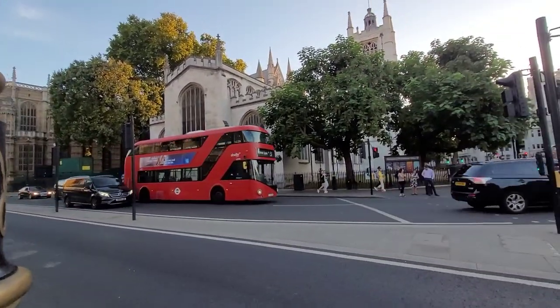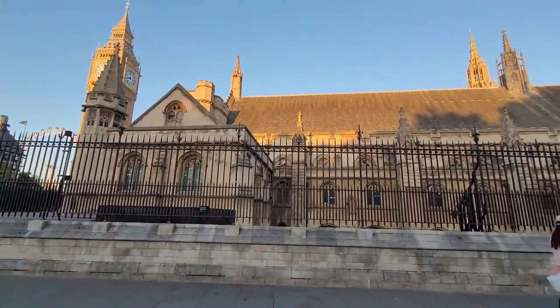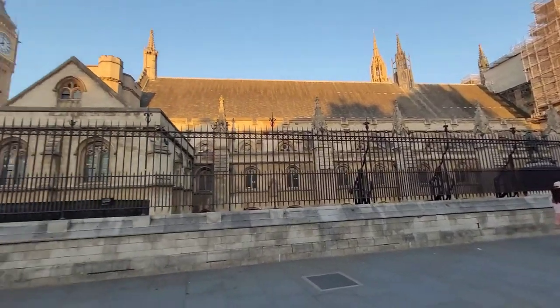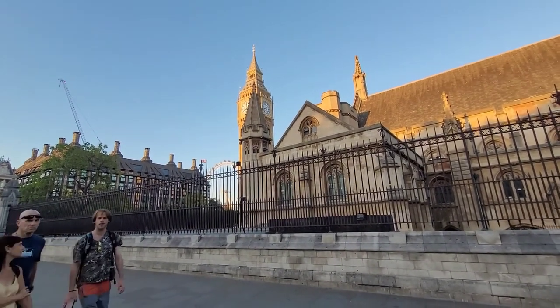So over there we've got St. Margaret's Church. We're back on track, let's go. One final shot of Westminster Hall from here. Love the little turrets, and look at Big Ben, Elizabeth Tower from there.